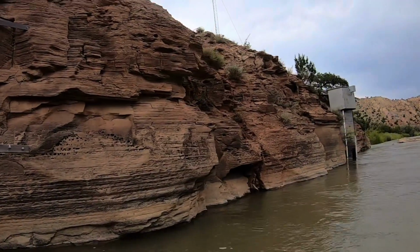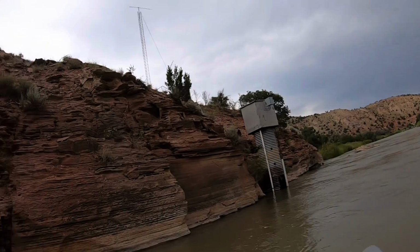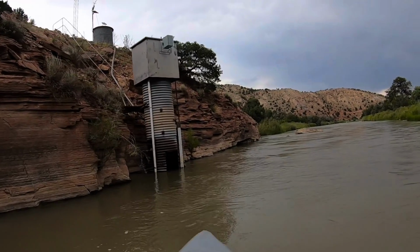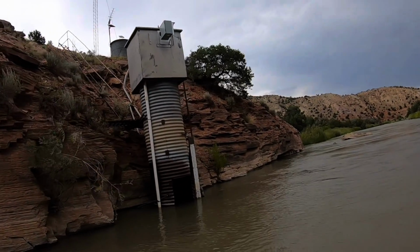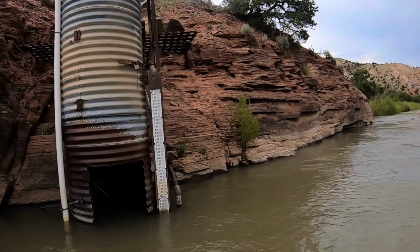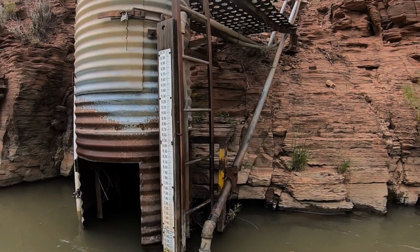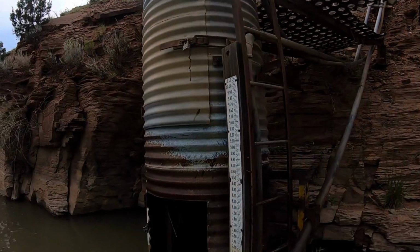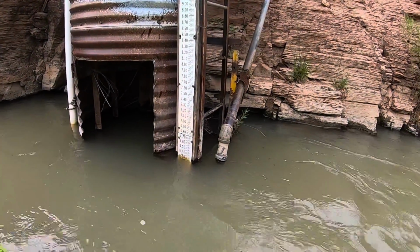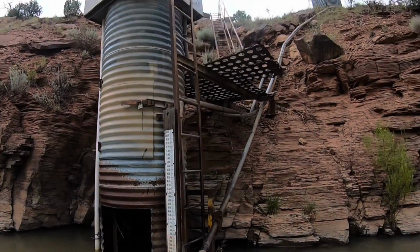The gauging station, after which the rapid we just ran is named, Gauging Station Rapid. And he's got the height marker ruler right here. There's also an electronic cubic feet per second gauge that you can access online at usgs.com. But it looks like we're at 6.3 feet. Not bad.